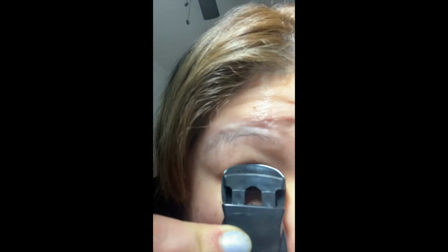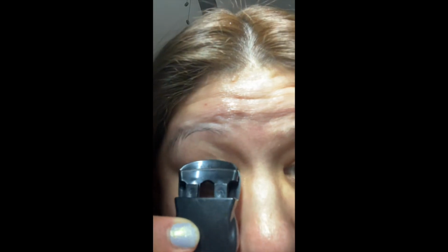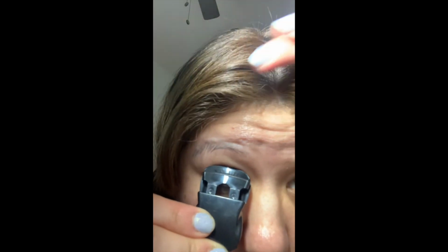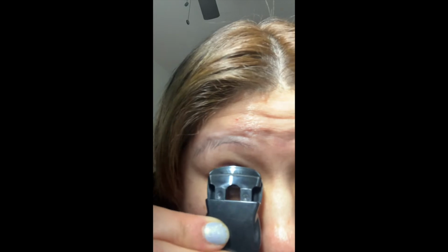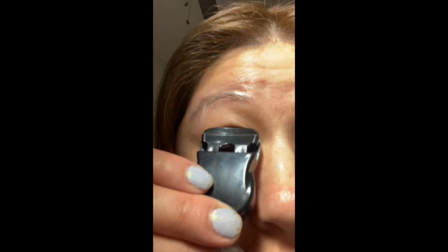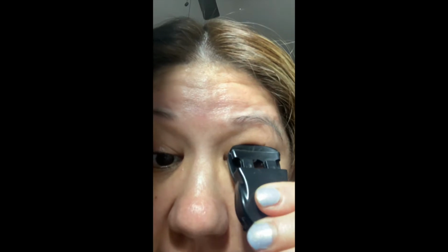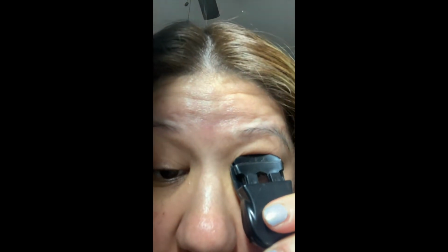Okay, I feel like it's grabbing something. See that? See my little lashes? So little from the strip-ons. Okay, got a little curl. See that? It lifted a little something. You saw that? Compared to, yeah, it did. Okay, I see you. And it even pulls one out. Alright. Okay, see that? It grabbed.